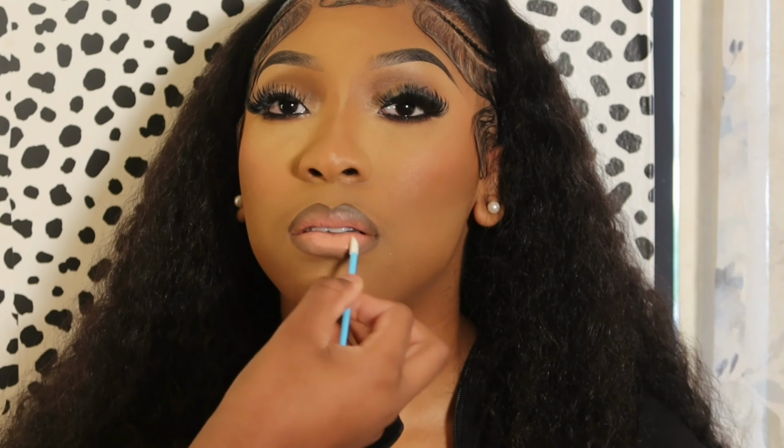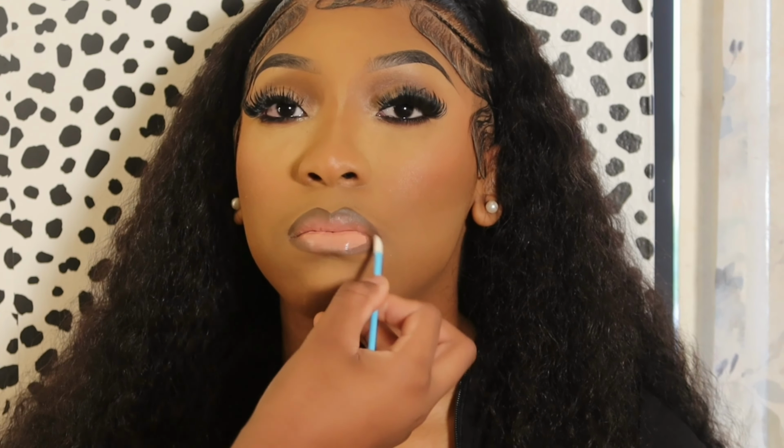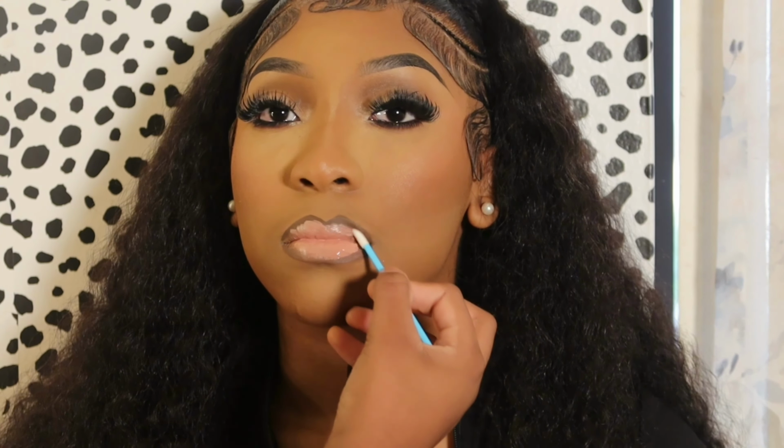In the glosses, I use NYX Butter Gloss Madeline mixed with Fortune Cookie, and I used a clear regular gloss on the lip liner. For the lips, you just need to make them kissable. Line, fill, then gloss.